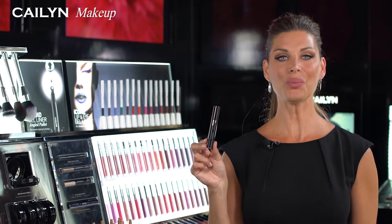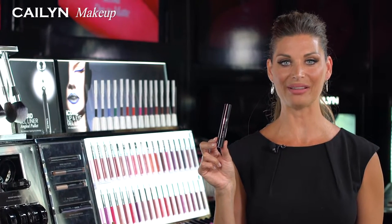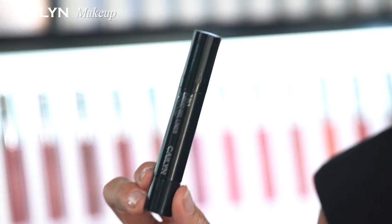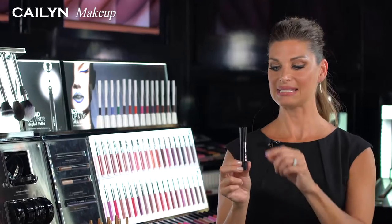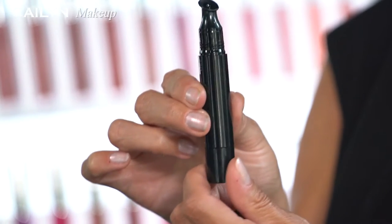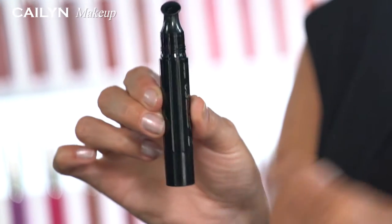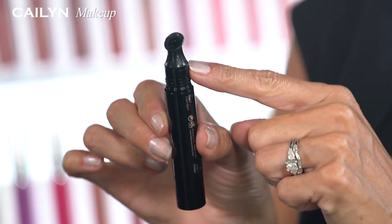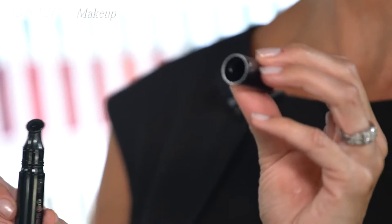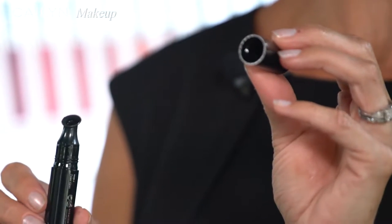This is CAILYN's 7-in-1 Liquid Gel Liner Angled Palette. It's a revolutionary liquid-to-gel formula, which is non-drying. It's a combined technology that gives that no-drying power down to that very last drop. It has the twist-off cap, and then the twist-up bottom portion of the liner. The product will begin to appear in the angled palette portion. It also has a lock and sealer in the lid to prevent any drying.